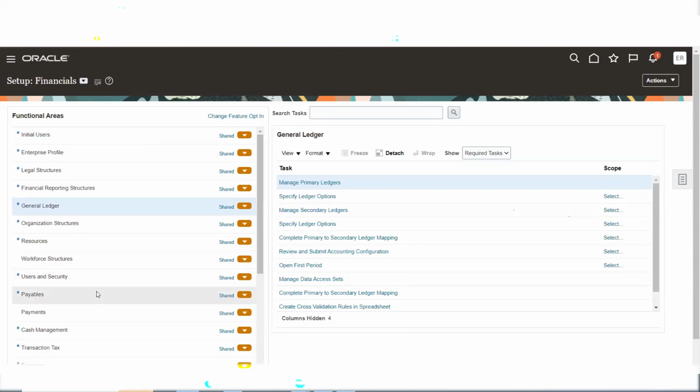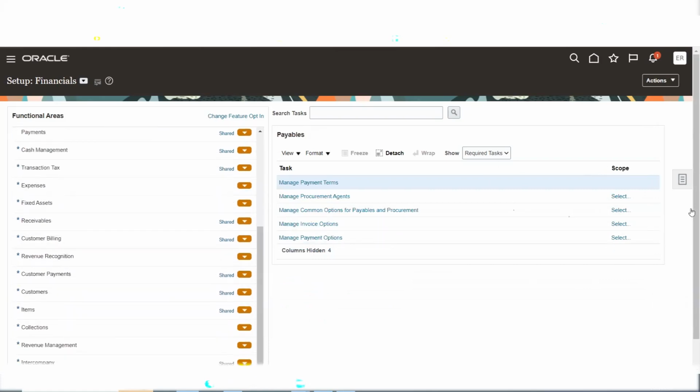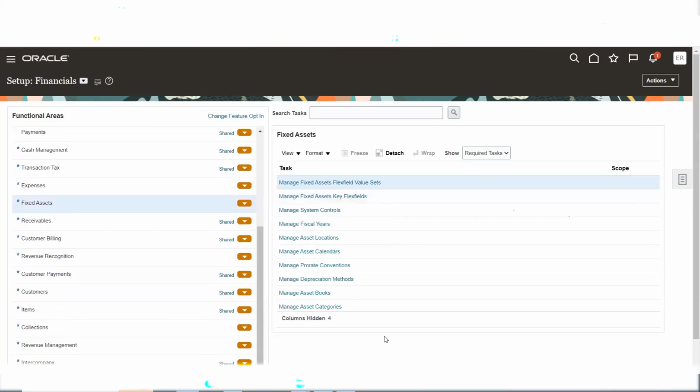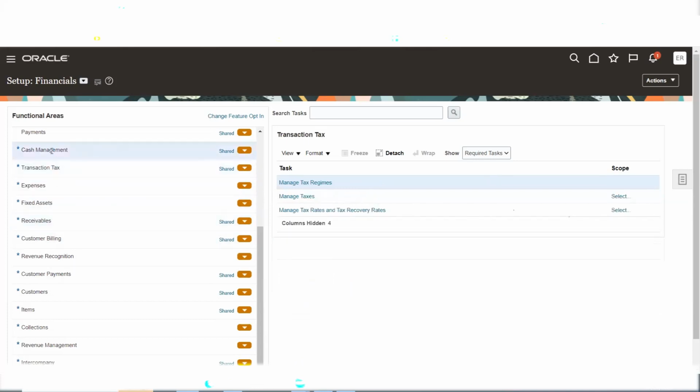You want to implement the payables application. Select payables, do these setups, and your payables would be ready. You want to implement fixed assets. Select fixed assets, do these setups, and your fixed assets would be ready. In the same way, receivables and different applications, Fusion tax, cash management. You select these and do the relevant setups, and that's how you can complete the setups. Any application related setups you can do from here.